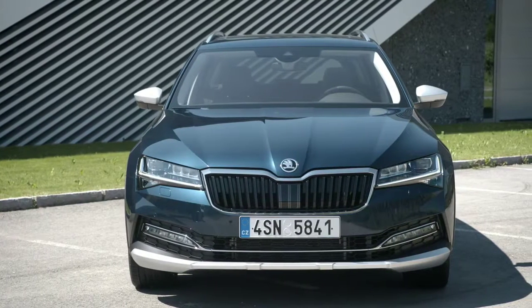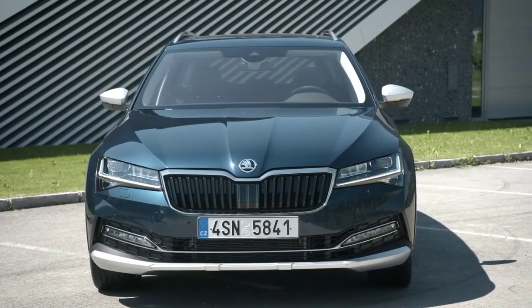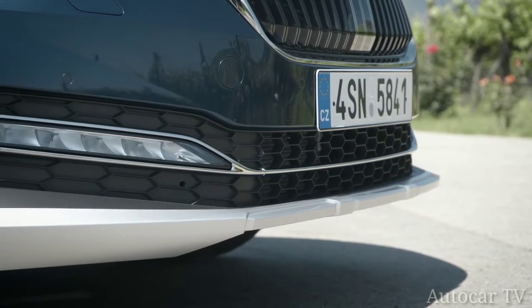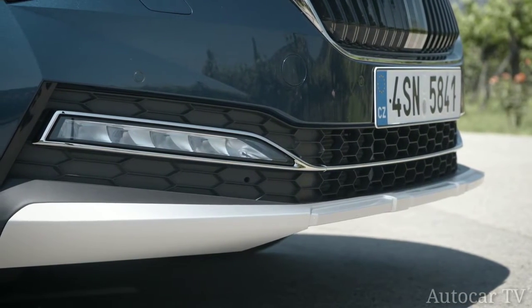This is the all new 2020 Skoda Superb Scout version. Like the other Scout models based on the Octavia, Karoq and Kodiaq, the new Superb Scout will only be available with the top tier engines, namely the 2.0 TSI and the 2.0 TDI.